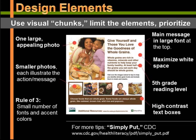And while your message and content are important, a great design can pull the audience to your product. And I just wanted to point out a few of the design features that you might want to keep in the back of your mind as you think about the materials that you're developing.